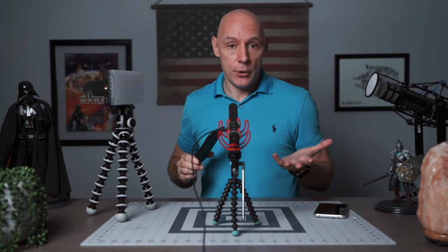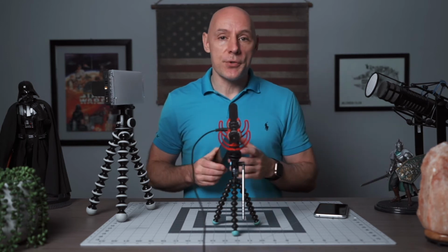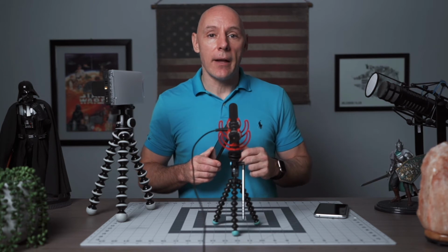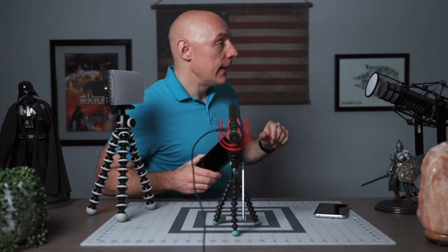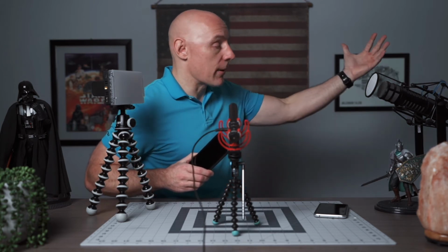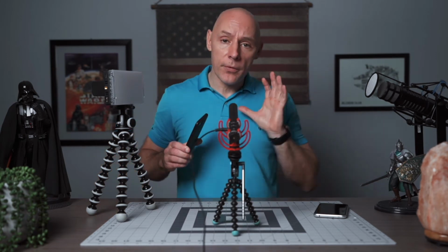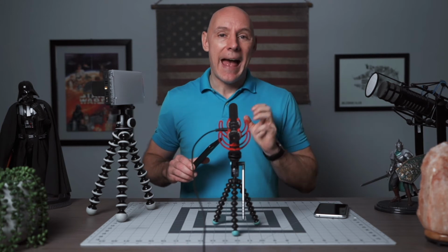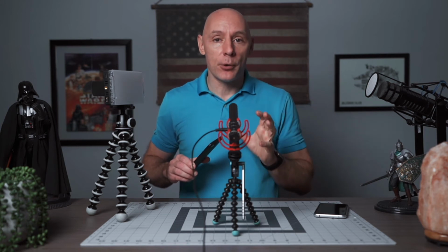Now, if you have windows or anything like that, like say you're in an office space, use those as your key light. Face your window and use it to light your face up and just set up your cell phone or your camera there. The most important thing is to always, always, always have your subject properly lit.